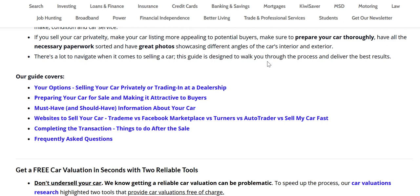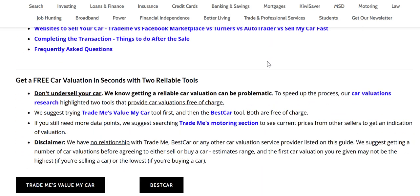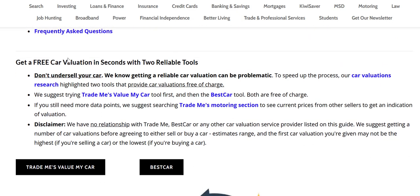If you're doing it privately, you can find out what other similar cars are selling for, and then make an informed choice based on that as to what you want to price yours at. There's two very useful tools which we always suggest people use. One of them is called Value My Car. That's from TradeMe, so you'll need to have a TradeMe account. But if you do, you can log in and put in your registration, and that's going to bring you up an estimate.